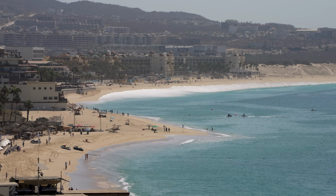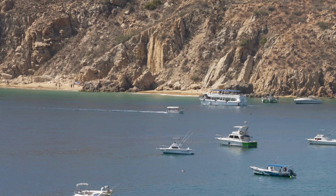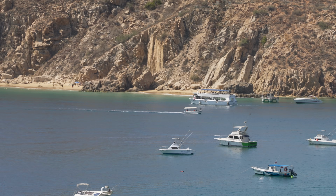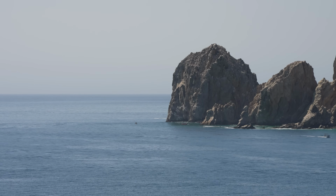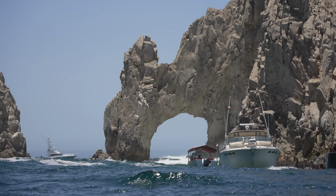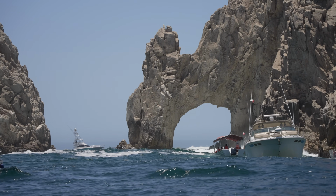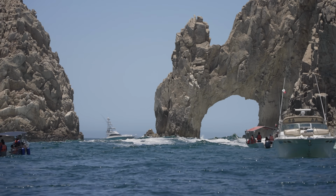We also went on a little tour, right? You were mentioning how in the telenovelas they go out on the yacht and visit the famous landmark there. They call it Land's End, right? That's what I was told. So it's where the land literally ends, at the tip of Baja. And at the end of that is the arco, the arch, the famous arch.